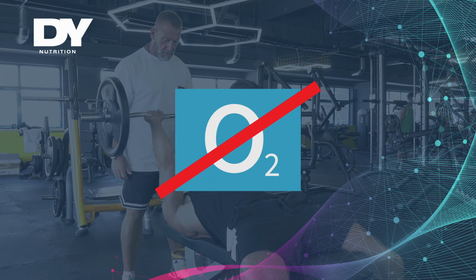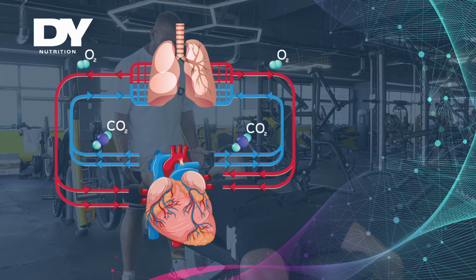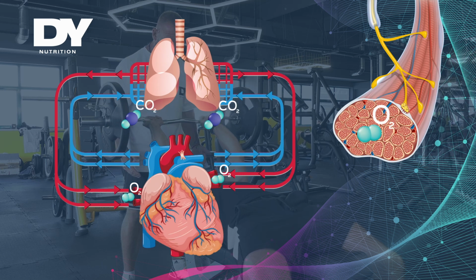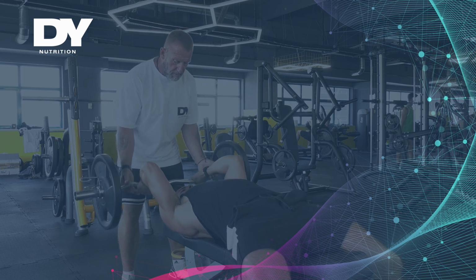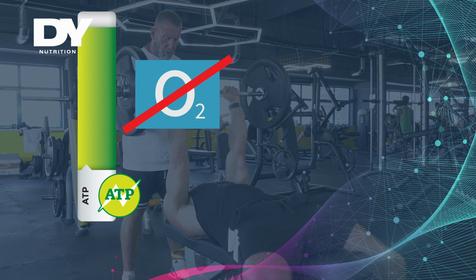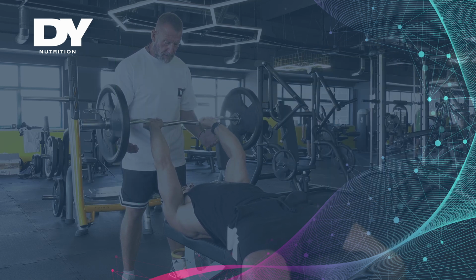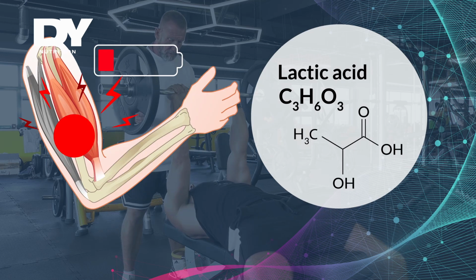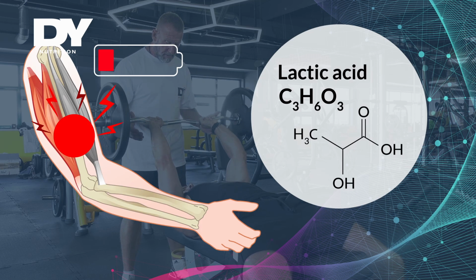Oxygen is not needed. This is great because it takes the heart and lungs some time to get increased oxygen supply to the muscles. A byproduct of making ATP without using oxygen is lactic acid. You know when your muscles are building up lactic acid because it causes tiredness and soreness, the stitch.